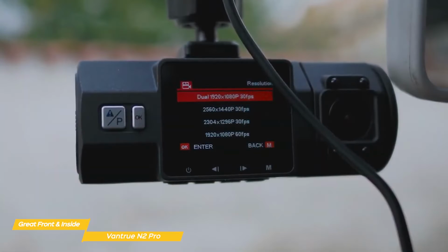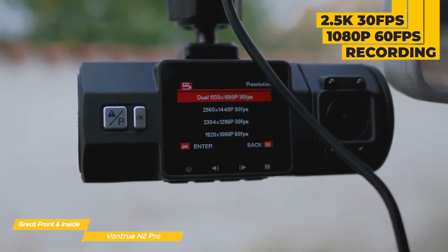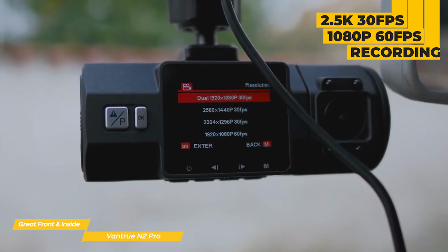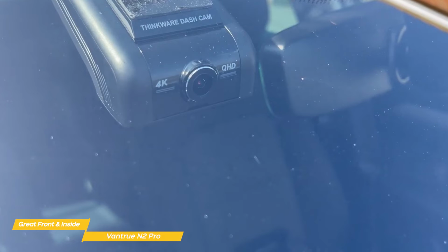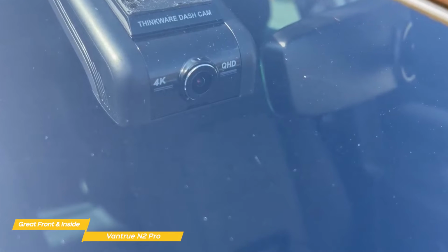You also have the option to disable the interior camera and get better resolution using just the front-facing camera for recording in either 2.5K at 30 FPS or 1080p at 60 FPS. And if you prefer full-time 4K resolution in a dual camera system, have a look at the THINKWARE U1000 coming up later in the video.